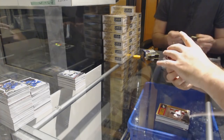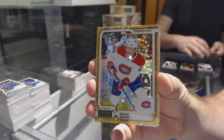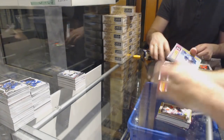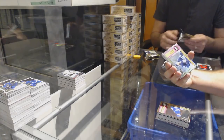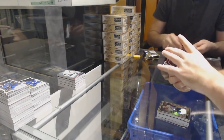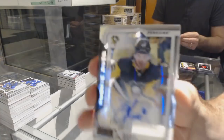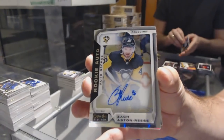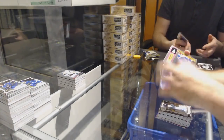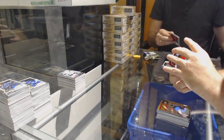Robert Thomas Rainbow Rookie. Max Domi Seismic Gold. Out of 50. Matthews Retro. Rainbow Rookie Retro of Vasilainen. Brock Besser Rainbow. Jonathan Toews Violet Pixels. Will Butcher Retro. Autograph Rookie of Zach Aston Reese. We've got a Rainbow of Nikita Kucherov. Shattenkirk Retro. Marian Gaborik Red Prism.